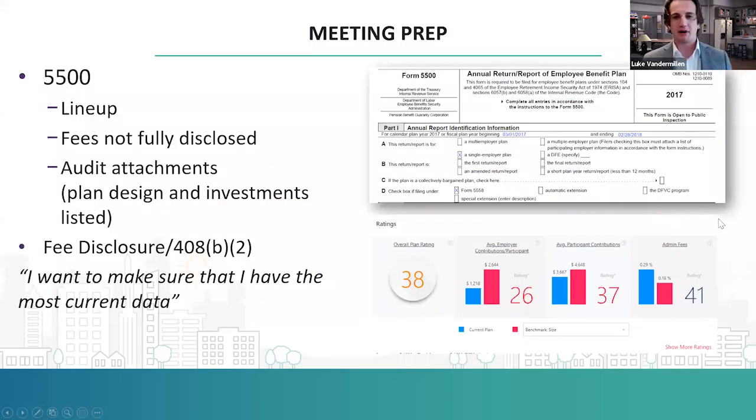So again, this was a prospect that this advisor was dealing with. And when the advisor got the meeting with the prospect, the first thing that she did was go on to her 5500 search database and take a look at the Form 5500, which is, I think, where a lot of advisors would start in this scenario. Now, as great as that information is going to be, some 5500 search databases like Larkspur are going to give you a lineup and some lineup performance and things like that. You can obviously see some audit attachments through those 5500 searches.